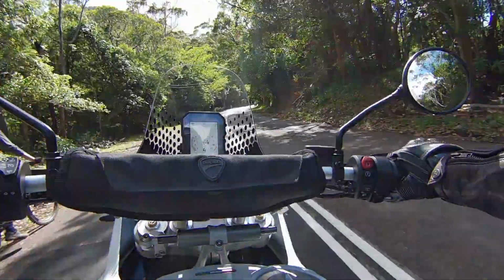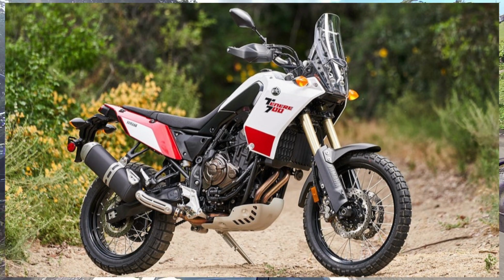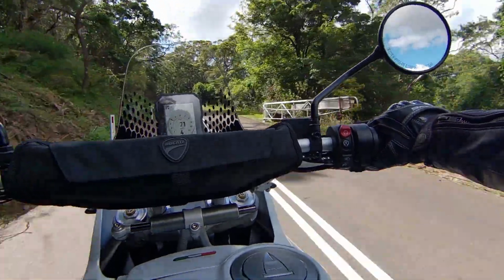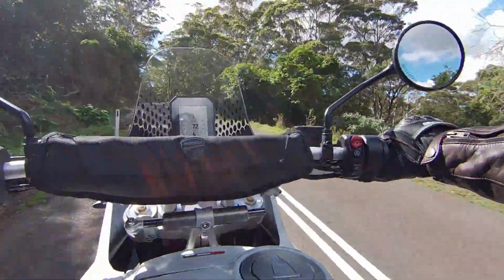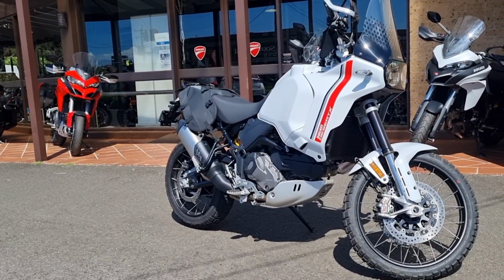Probably only the Yamaha T700 comes to mind as its only modern day lookalike among all the adventure bikes on the market today. But there's only a handful of bikes, including the Desert X, that are really aiming for some serious off-road riding.